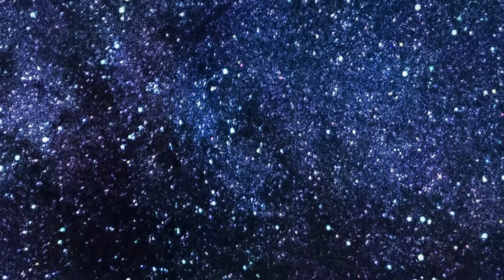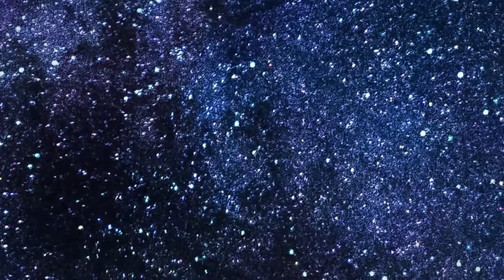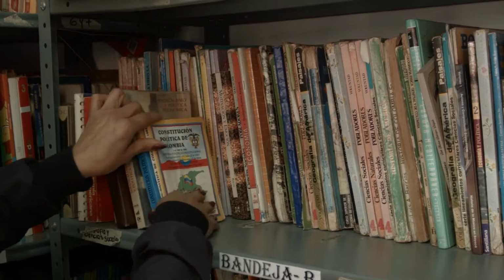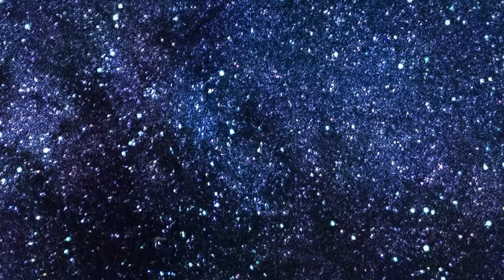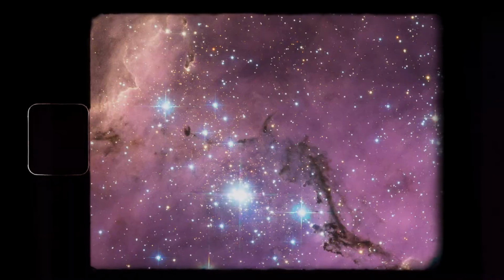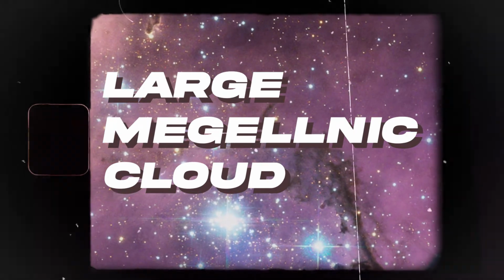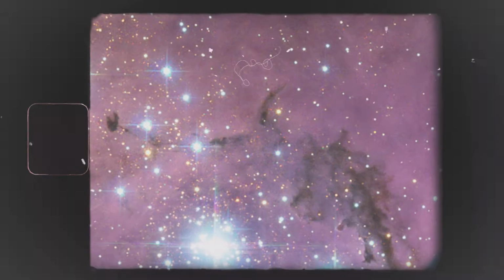Hello space enthusiasts, and welcome back to Universe Explained. The universe is like a giant textbook filled with many stories. Each galaxy is like a chapter in this book, and one of the most interesting chapters close to us is about the Large Magellanic Cloud, LMC. So let's dive into the story and see what makes the LMC so special.